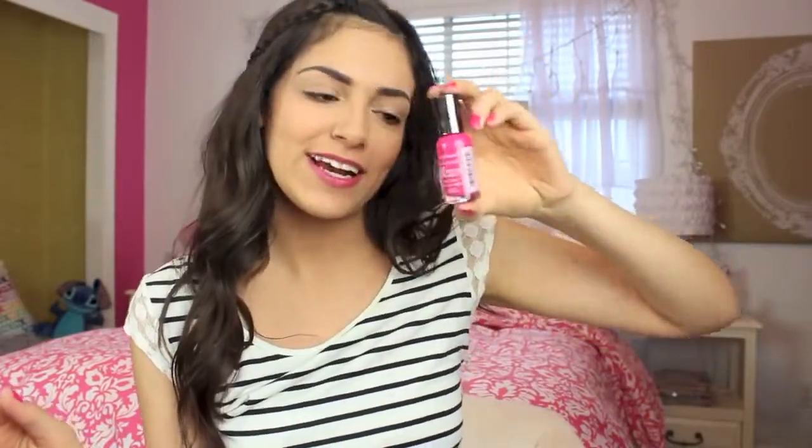My favorite nail polish for March has been the Sally Hansen Fuchsia Power, and it's on my nails right now. This one is a creamy fuchsia nail polish. It doesn't have any glitter or shimmer or anything going on. It's just a very pretty creamy fuchsia, but I have really been enjoying this color for March because I think it's super pretty and I like it a lot.